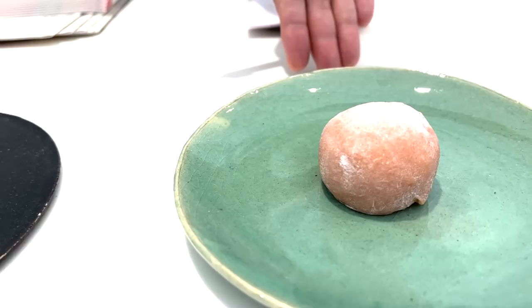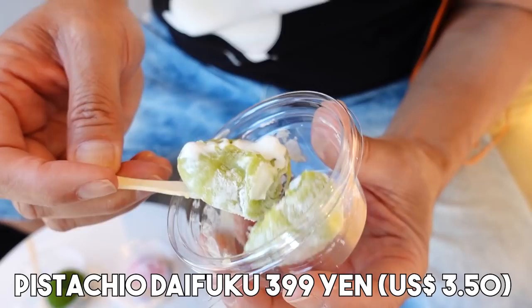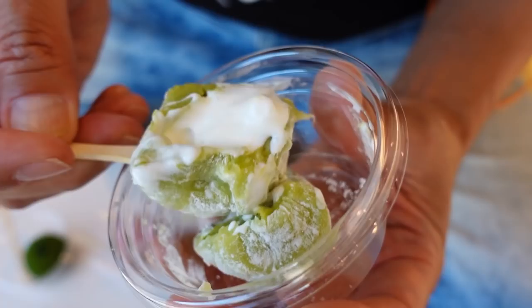All right, we got four different daifuku. Yeah, I know, how much can we eat? Well, we can eat a lot. And this one is pistachio. I already cut it in half, and it looks like there's cream on the inside, and I believe they have a pistachio paste inside the dough part as well, the mochi part. Very creamy. The mochi is super soft. You know what? It's very, very rich. Very rich, nice pistachio flavor.